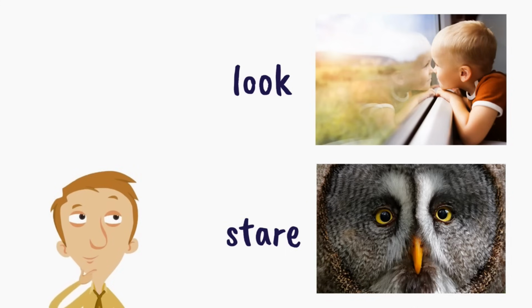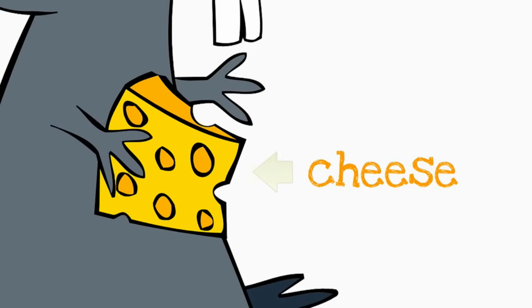This man is looking at himself. No, he is staring at himself. He's thinking, I shouldn't have bought that cheese. I should not have bought that cheese.